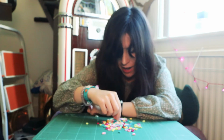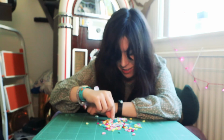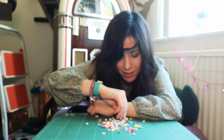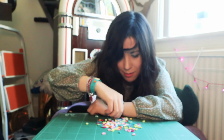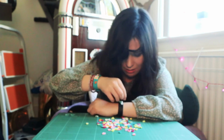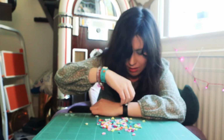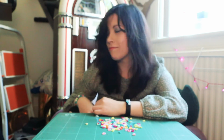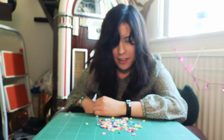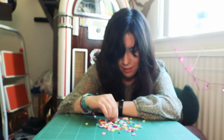This was actually meant to be my highlight. I was like, oh, this is so exciting. It's just the small pieces to pick up. I'm like, oh my god. And most of them are blank. I'm trying to look for a good one. Are you serious? That just fell off? This is irritating as hell.